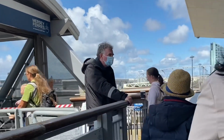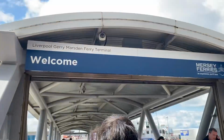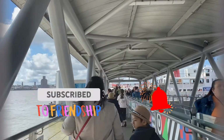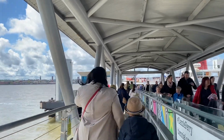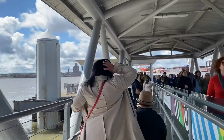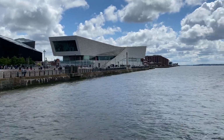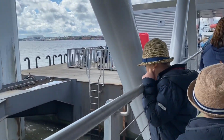The current terminal is composed mainly of a floating landing stage with a small passenger terminal building, but a larger terminal is under construction. The terminal is run and operated by Cruise Liverpool, the department within Culture Liverpool at the Liverpool City Council. So mga friendships, did you know that the 19 million facility of this terminal is capable of accommodating vessels of 345 meters in length and 10 meters draft?